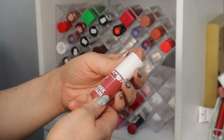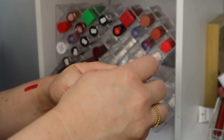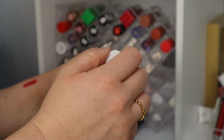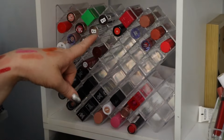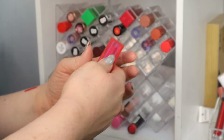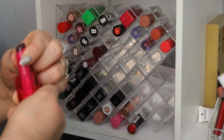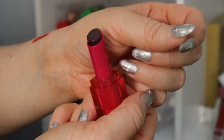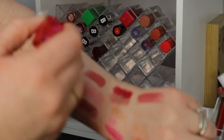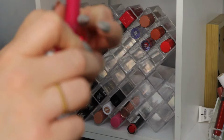Then Collection Lip and Cheek Stain. I think I liked this. Do I? See, I think I like this, but I prefer the formula of the Beauty Bay ones. So I'm going to get rid of that. Then I've got the Revolution Cherry Red lip balm. I've not had that long, but that looks like it's going a bit funky on the top there. Ooh, no. I don't like the look of that at all. No, I'm going to get rid of that one.